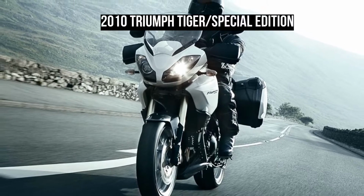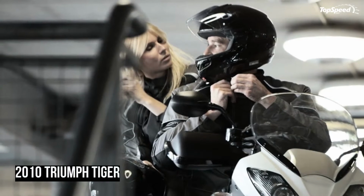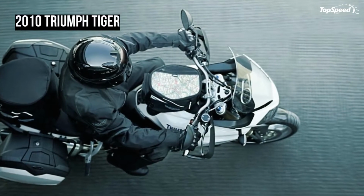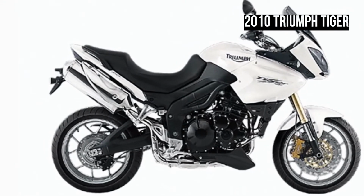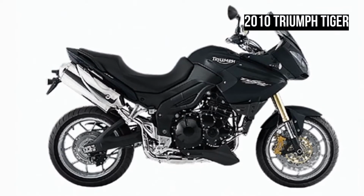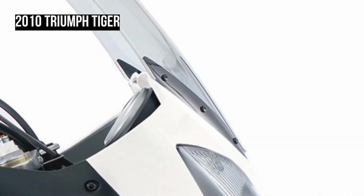So with a 23.2° rake and 87.7 mm trail, the Triumph Tiger is the kind of bike that people buy knowing they will ride on the tarmac, but there is a slight possibility to divert off the road from time to time. Offering an upright riding position as an advantage in city traffic, and the bike looks aggressive too, but the crucial stuff about it consists in an adaptable suspension package.